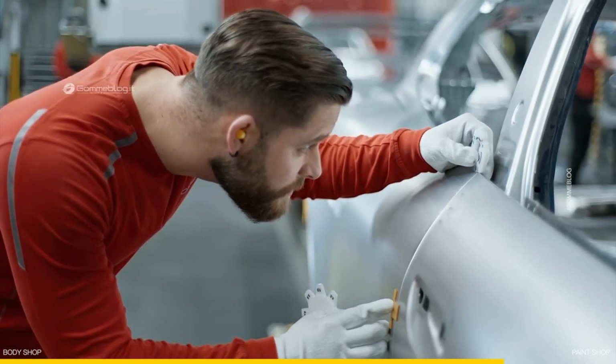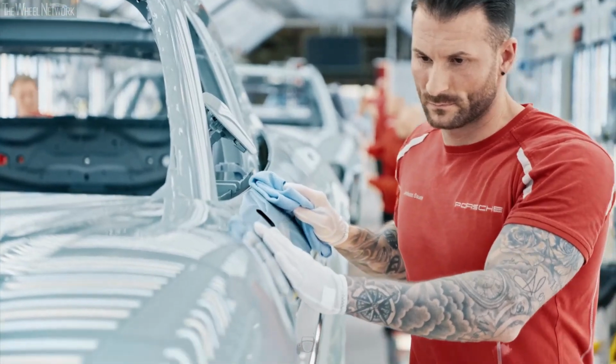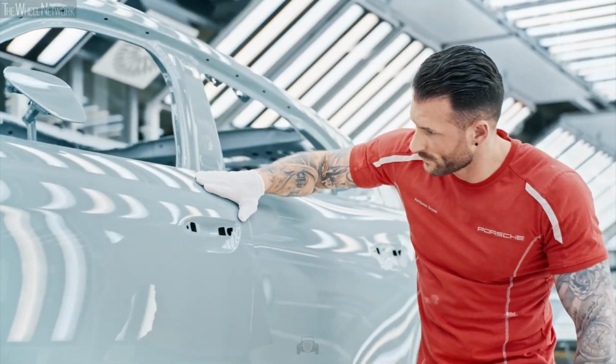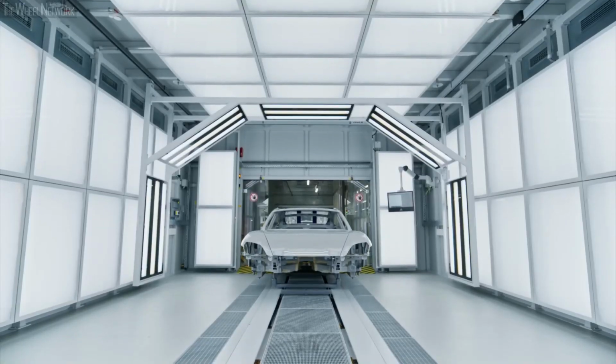This empowers employees not only to follow procedures, but to improve them. Every suggestion from the production floor is considered, tested, and if effective, implemented. This culture of constant innovation is part of what keeps Porsche agile and competitive.